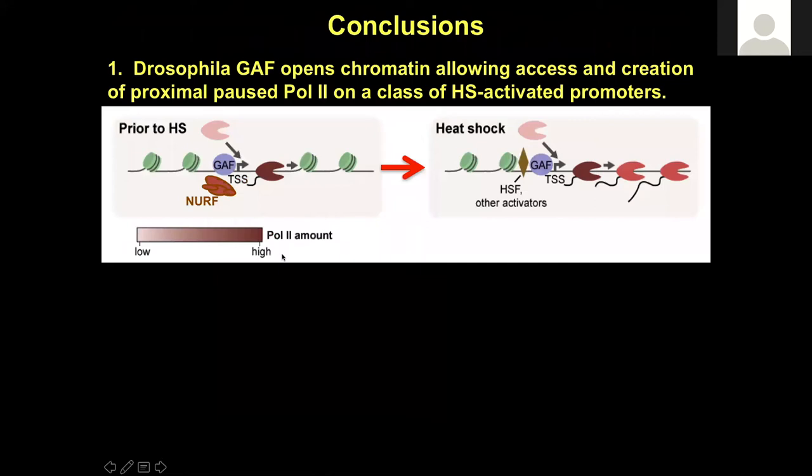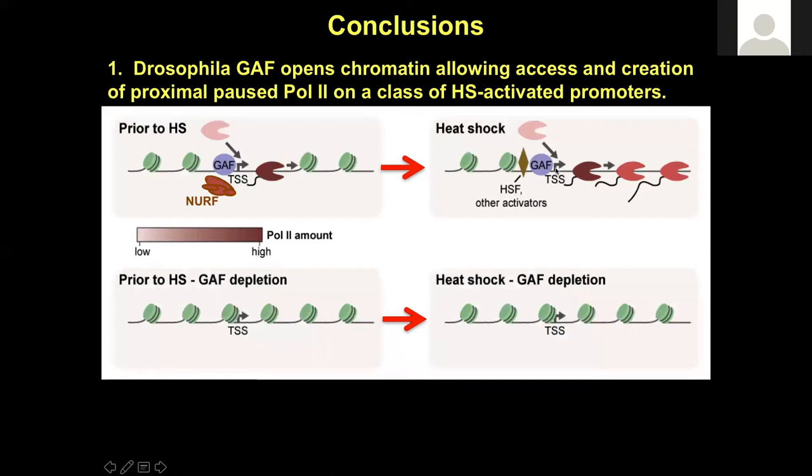So in the model, we have this open promoter: GAGA factor and NURF open the promoter, allowing polymerase to create the paused polymerase. Upon heat shock, we now have the polymerase firing. HSF1 binds and brings in, we think, P-TEFb kinase, which allows the firing of polymerase, and we get a full response. In the GAGA factor depletion, we block the process at an early step in that nucleosomes can fill in on these promoters, block the formation of paused polymerase, and these genes are no longer activatable.